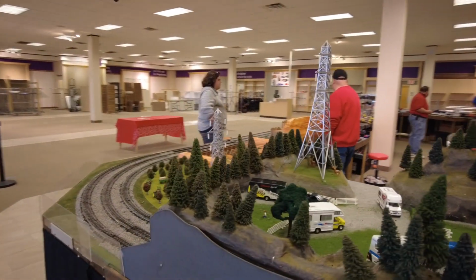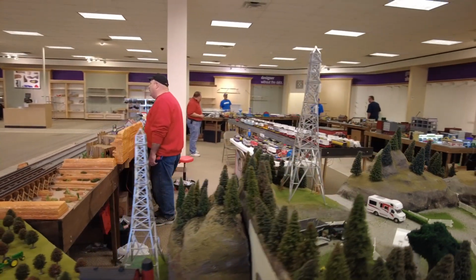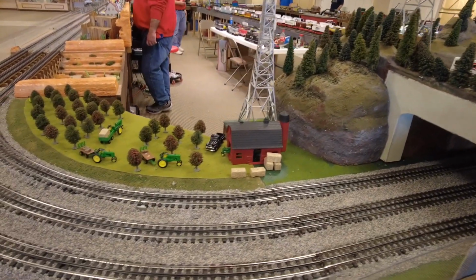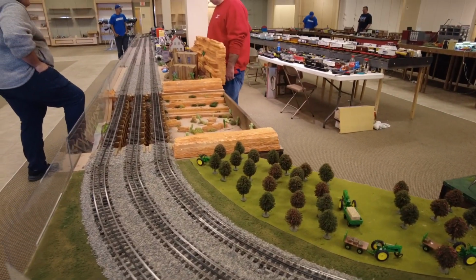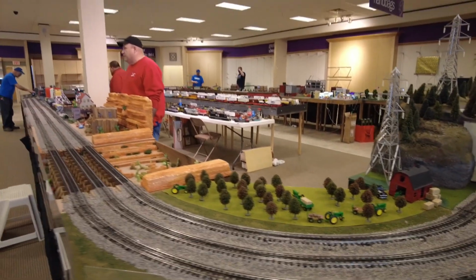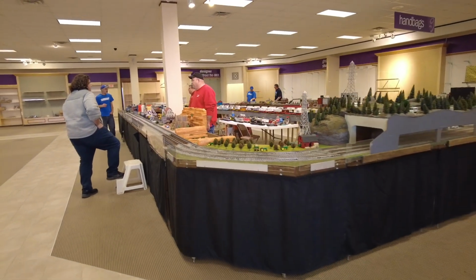Alright, so that's the tunnel and the campground module. You got some electrical transmission towers. And then we're back out to the corner with the farm, which is where we started our journey. The farm is right next to the desert. So this is really cool. Let me step back. I want you guys to see how much of this building this fills.